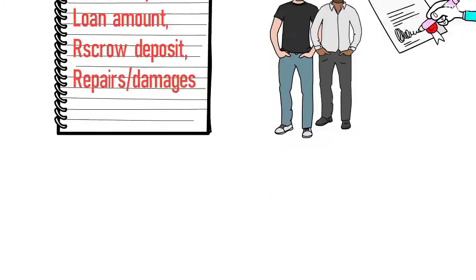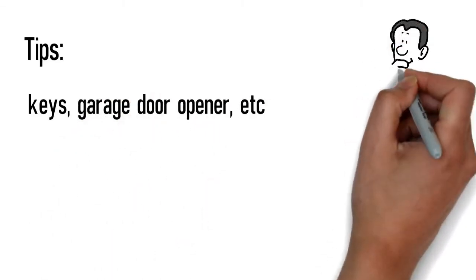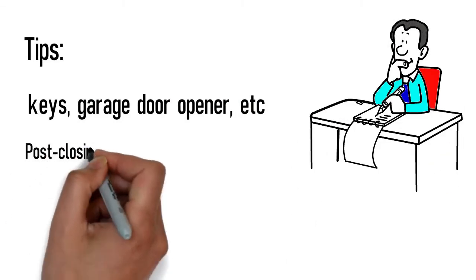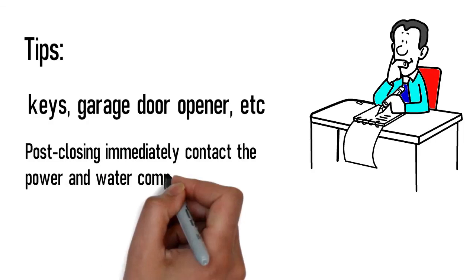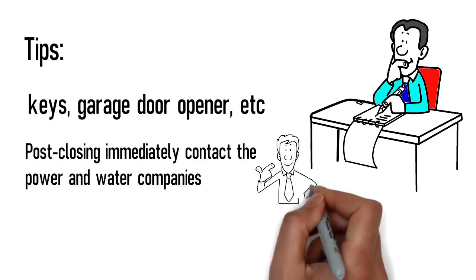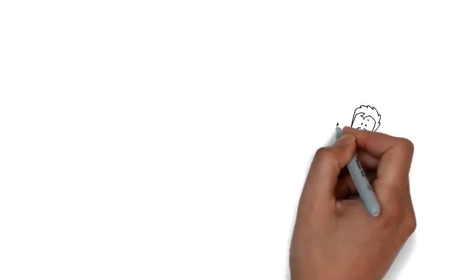Your closing generally happens at the title company, who will have an on-staff notary that will notarize the documents as you sign them. Tips. At closing, all items will be handed over, keys, garage door opener, etc. You can read sample closing documents if you'd like to prepare. There is a lot to read. Post-closing, immediately contact the power and water companies to have those services switched into your name. We have all local service contact information and can assist here as well. Move in, and that's it.